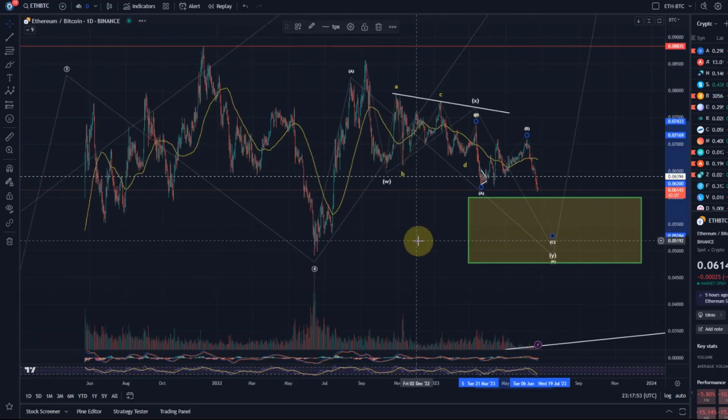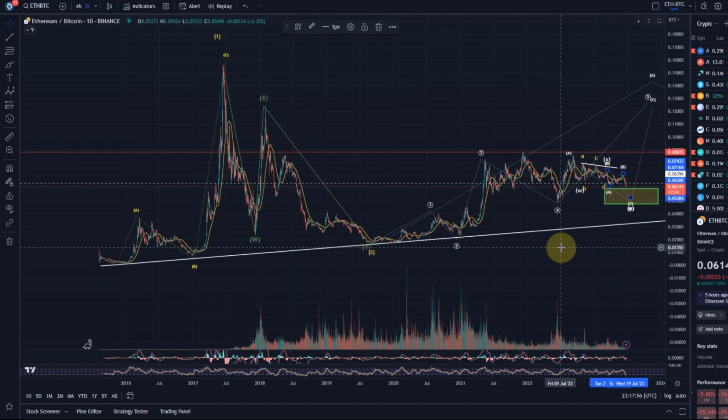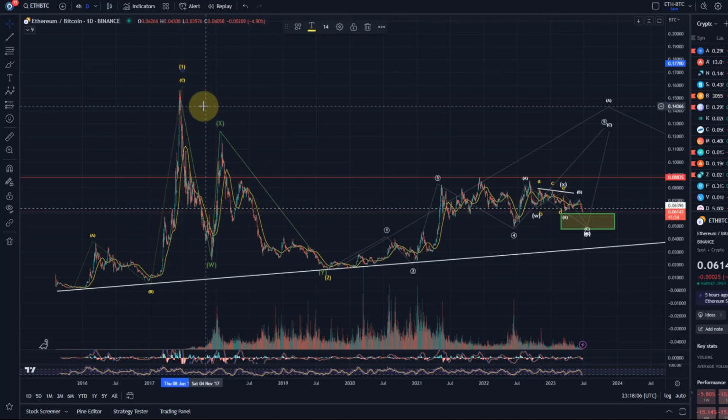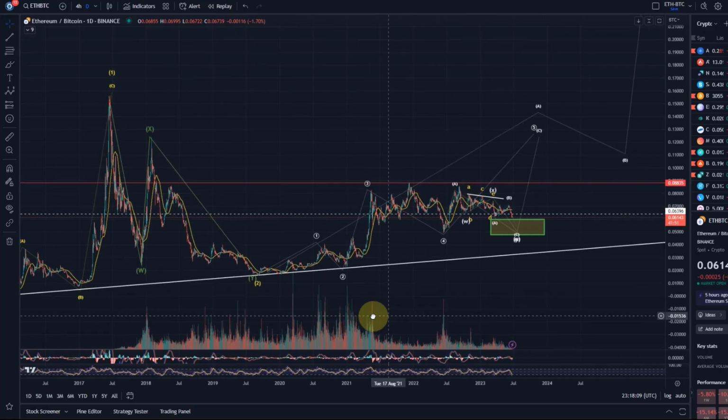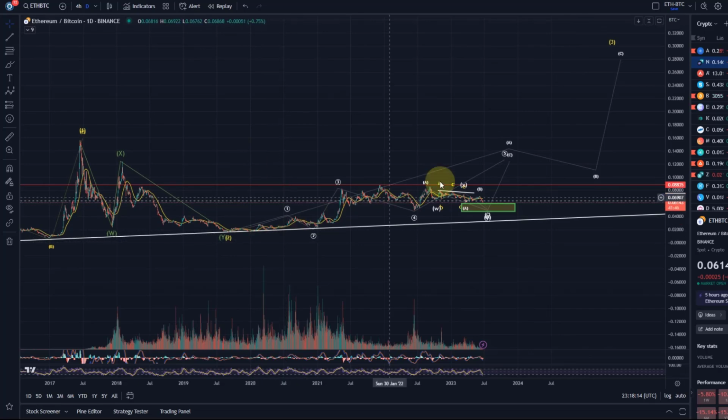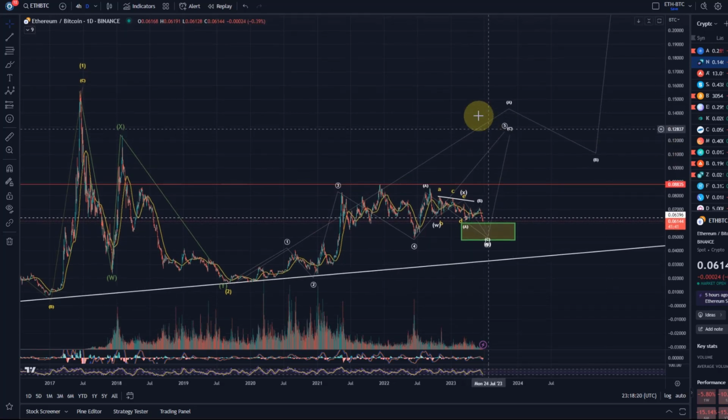We talk about targets now as well. First of all, zooming out towards the bigger picture, we have an ABC structure to the upside here in 2017. I count that as wave 1, the first wave of a diagonal, then a WXY structure down to wave 2. Now we're looking for, because the wave 1 is an ABC, the wave 3 has to be an ABC as well. Wave A could be in the making now. The A wave itself should be a 5-wave move in an ideal world. Wave 1 done, wave 2 done, wave 3 done, wave 4 done. Could now be in this 5th wave, which would also be an ABC structure in this particular case.